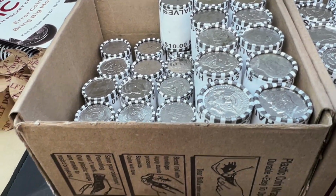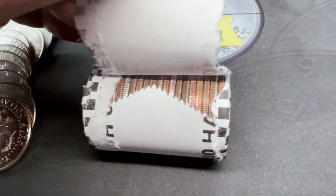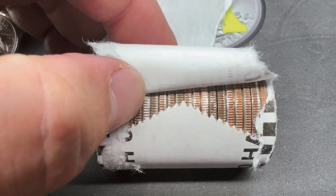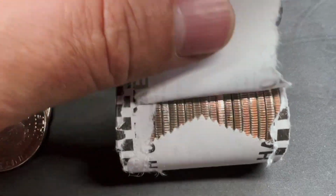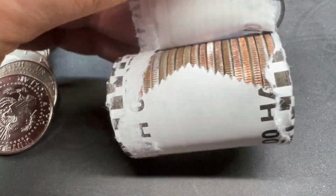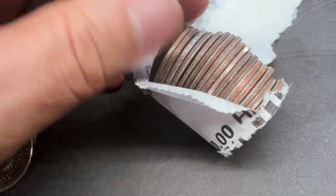So we're getting into roll number 14. You'll see I have 11, 12, 13, 14 out here, and I'm stopping here. Just got the paper pulled back, and we've got something awfully chrome or silvery looking there. It almost looks too silvery, I'll be honest with you. I'm hoping it's not something plated. Let's check it out together. Or it's going to be like a 64 or something, because it's just really, really super silvery.